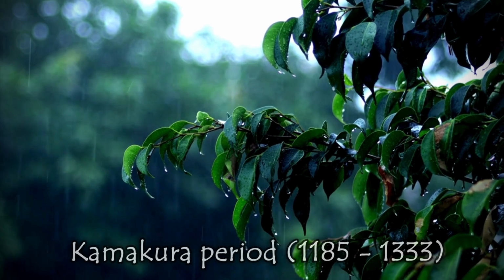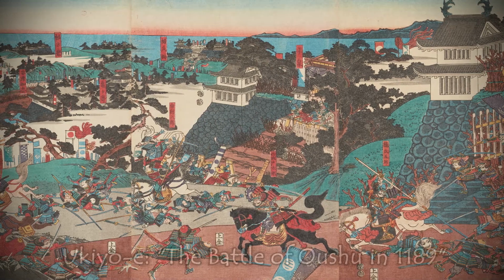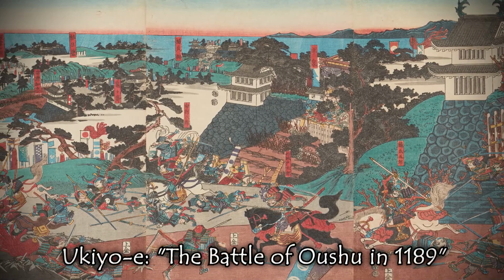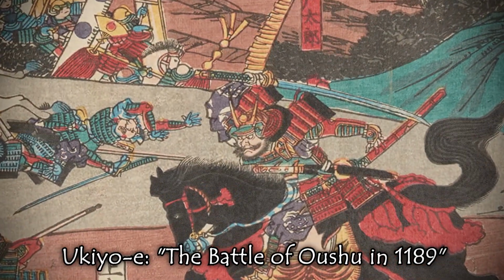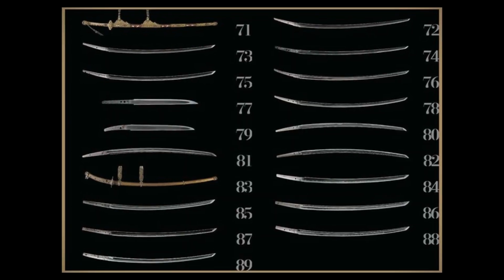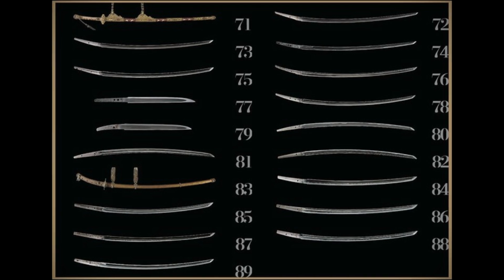The Kamakura period marked a significant evolution for the Tachi. During this era, power shifted from the emperor to the warrior class, and the nation was embroiled in extensive conflicts. This led to the mass production and evolution of the katana. Currently, over 100 katanas are designated as national treasures, with 80% of them dating back to the Kamakura period, and 70% of those being Tachi.